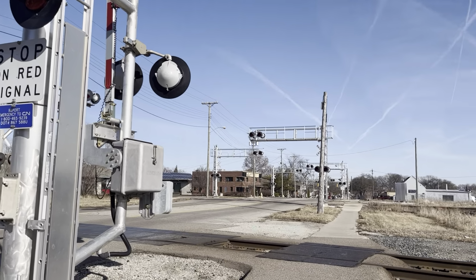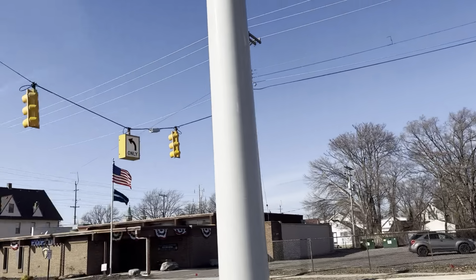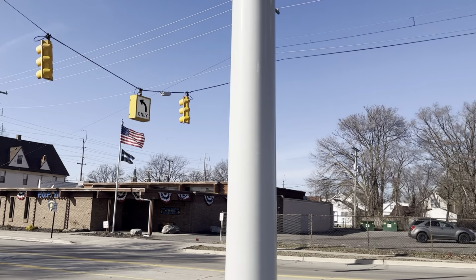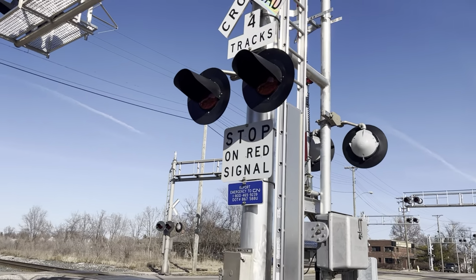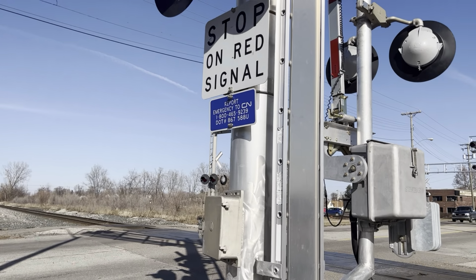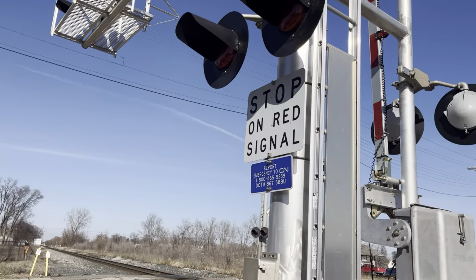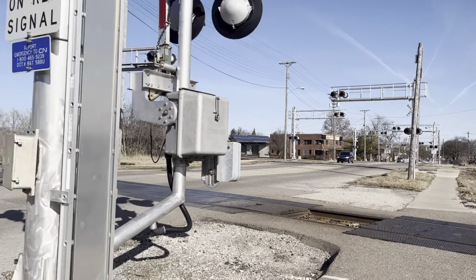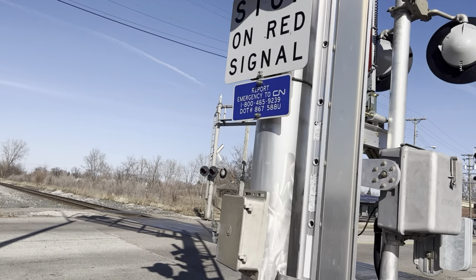As you can tell, every signal has a cantilever. It also has a traffic signal preempt that works most of the time. Yeah, let's go ahead and get started with the tour. So we're starting on the shoreline side. And once again, this crossing is owned by the CN Shoreline, the CN Flat Rock, and the NS Detroit Line. So we're gonna start with the shoreline.